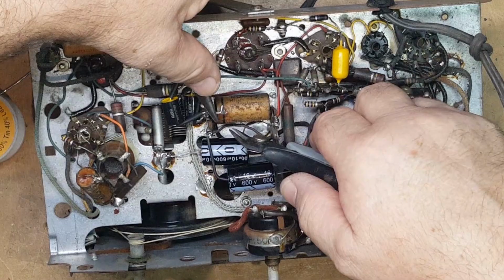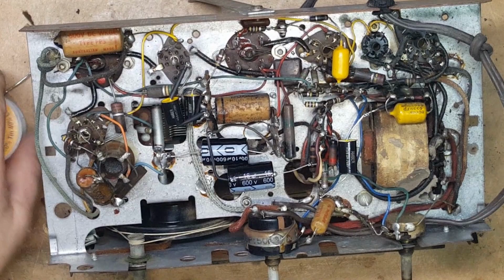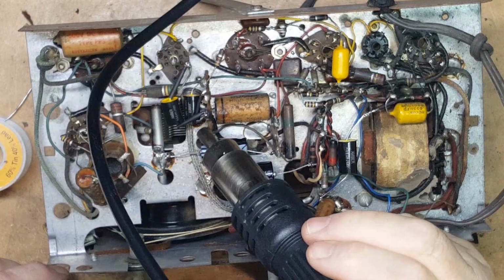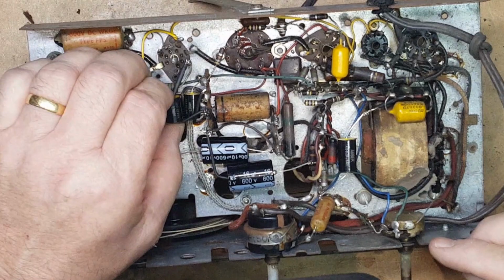Trying to bend myself backwards here. Okay, and take the top off that. Beautiful. Okay, a dab of solder on there. Oh, lovely. And the heat shrink. There we go. There's two more.